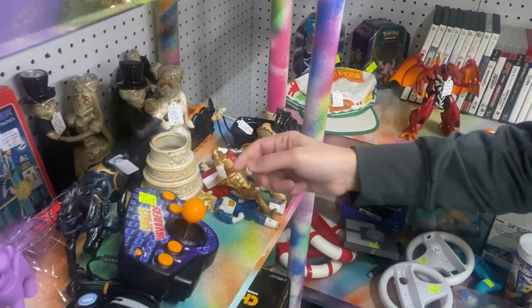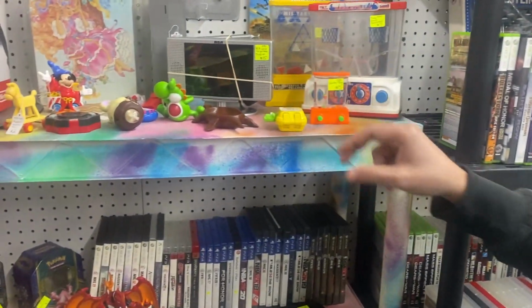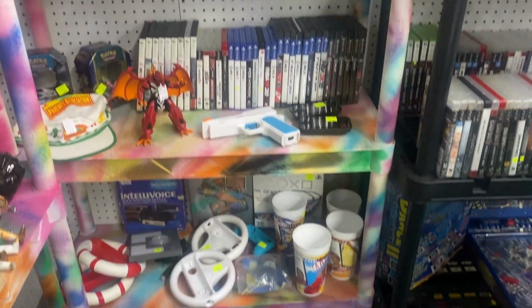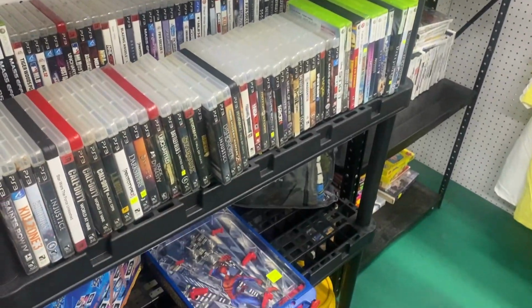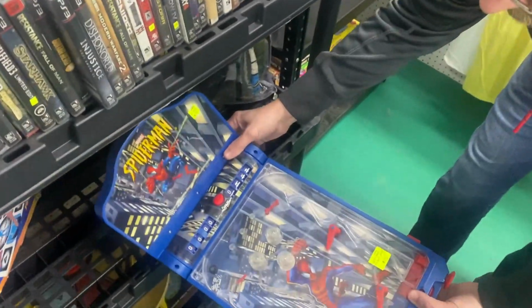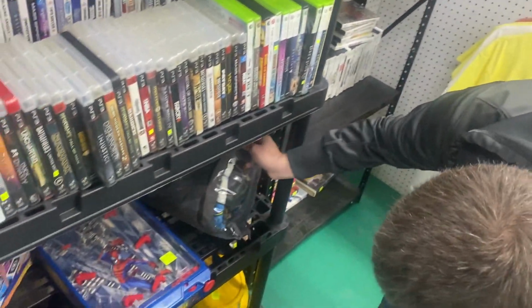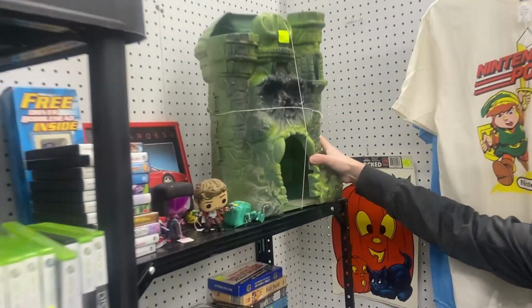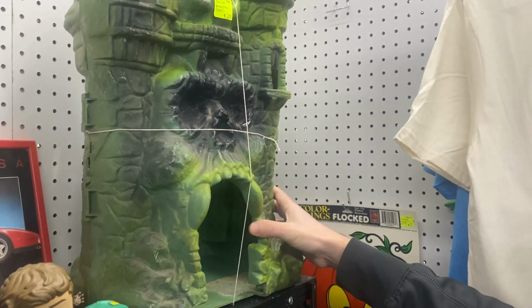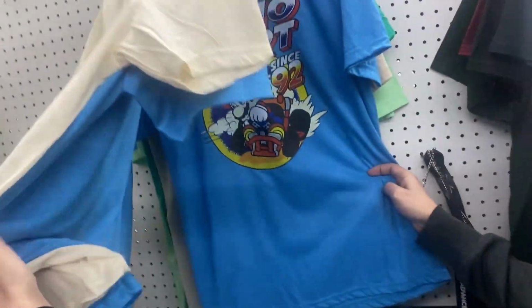And this booth also has a bunch of games in it too. There's a McChangeable there. And then you got some PlayStation and Xbox games. A Spider-Man pinball machine. Castle Grayskull. It's just the shell, but it was still pretty neat to see. And I do like their t-shirt selection that they have there.